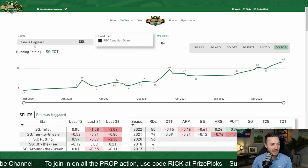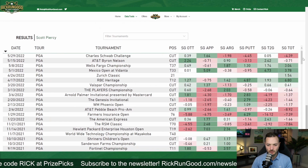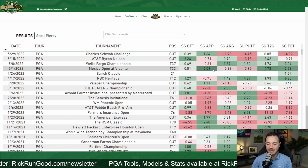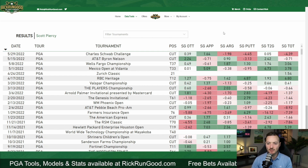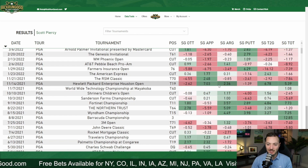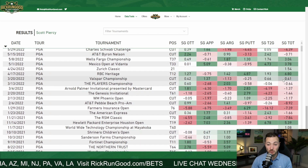Let's deep dive Piercy. That trend line deserves a bit of a deeper dive here. Scott Piercy, what have you been up to? Missing cuts. Yeah, okay. So this is classic Piercy. When Piercy's at his best, he gains strokes on approach and gives them back and then some with the putter, which is what we're seeing. Even though this is a little bit inflated because he's gaining approach to his 100 round baseline, that includes all of these horrible starts, which aren't really on brand for Scott Piercy. So he's coming out of a horrible stretch.